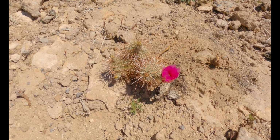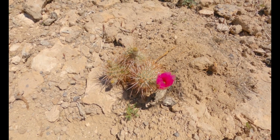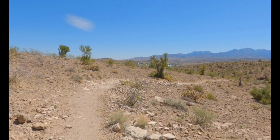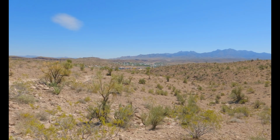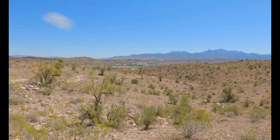Oh, how nice is that? A flower growing out of a cactus. I don't see that very often, just once in a while. One thing I forgot to mention is that it is actually inside the city of Kingman, not on the outskirts or something. All that right there, that's Kingman.